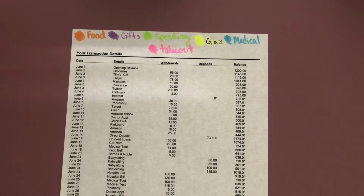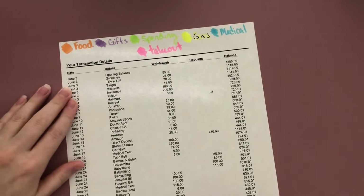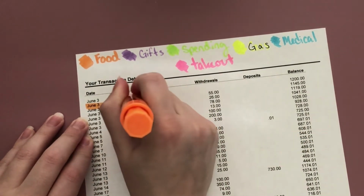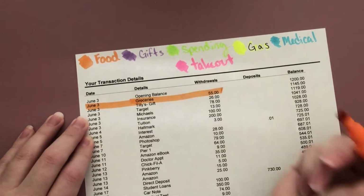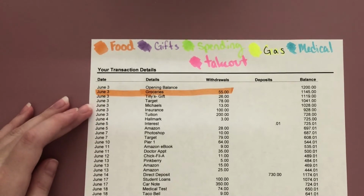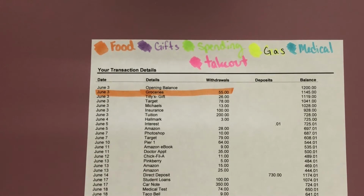Let's just go by color. So I'm going to start with food, and you can see the first one, I'm going to tilt this a little bit, is June 3rd. And I spent $55. And I believe that is it. Yeah. Okay, now I'm going to move on to gifts.